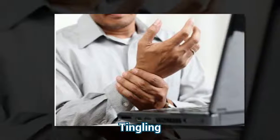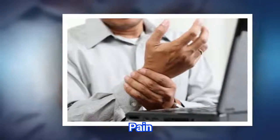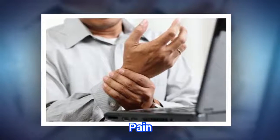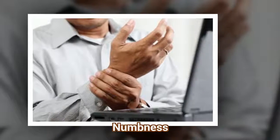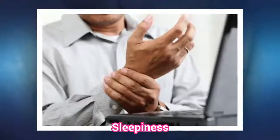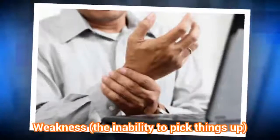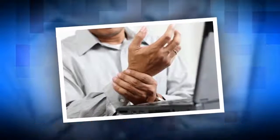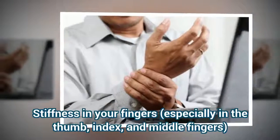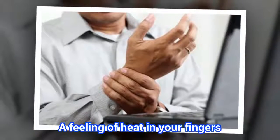Tingling. Pain. Numbness. Sleepiness. Weakness, the inability to pick things up. Stiffness in your fingers, especially in the thumb, index, and middle fingers. A feeling of heat in your fingers.